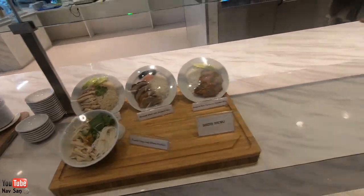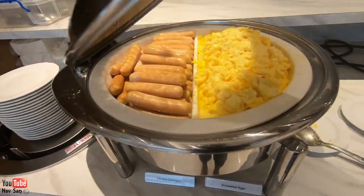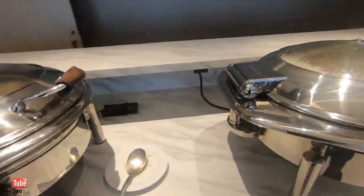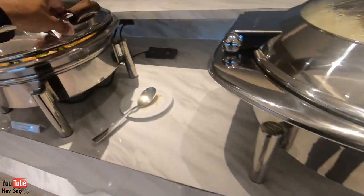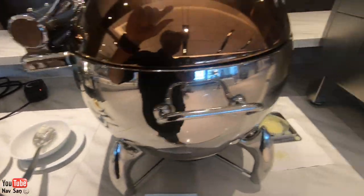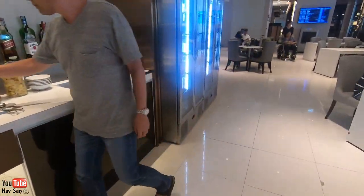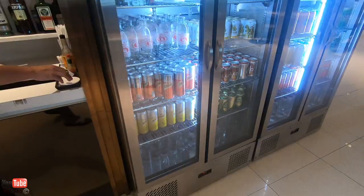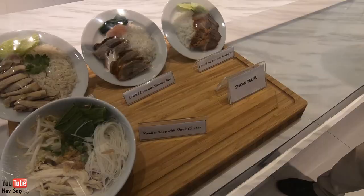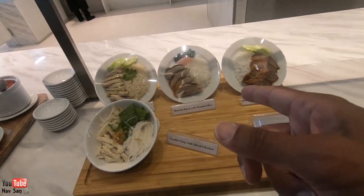Roasted duck with steamed rice, I might have some of that. Chicken, sausage, scrambled eggs, stir-fried vegetables, red curry chicken steamed rice. That looks very nice. Soup, bread, orange juice. Soft drinks, really nice. Okay, so I think I'll try the roast duck with steamed rice.